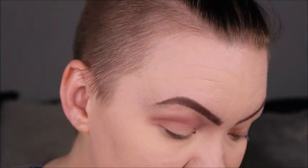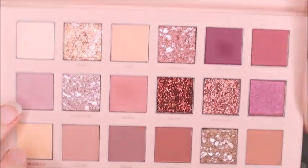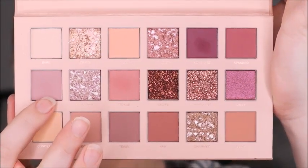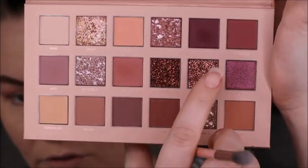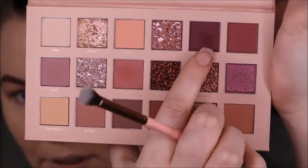We did base, which is purple looking in the palette, but here it's looking more pinky to me. So we've done lace right here, teasers right here, and I think we'll eventually end up with love bite right up here.